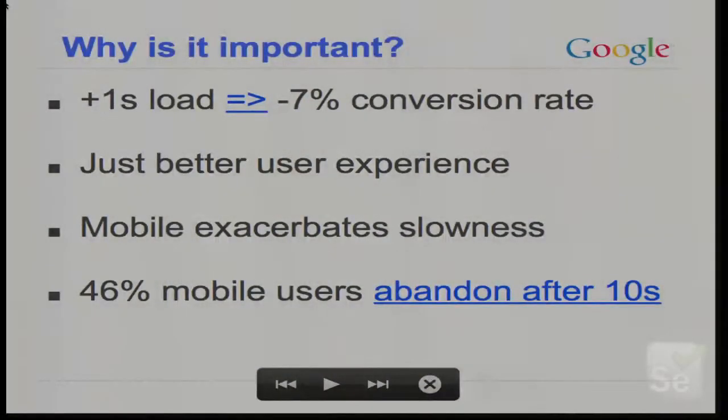All right. Hello, my name is Michael Klepikov. I work at Google on making the web faster. And I'm going to talk about using WebDriver for performance testing. So why is performance important? Basically, performance is money, and performance is obviously a better user experience.